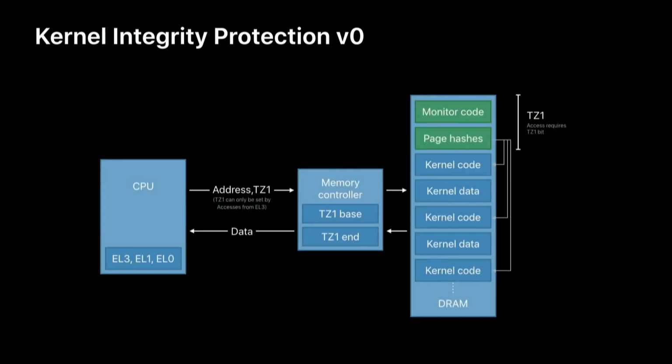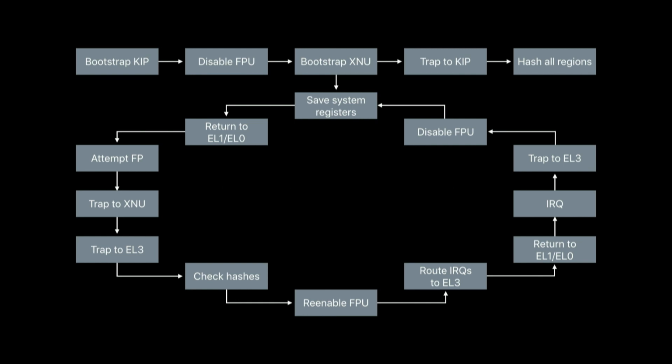You can see the monitor code collecting all the hashes on the right. And that's a fairly straightforward EL3 implementation. What's interesting about this use of EL3 is that it's pretty unusual. EL3 does not get direct access to Userland or kernel page tables. So what we have to do instead is use the fact that EL3 has access to floating point instructions and interrupts to force the kernel to periodically trap into the monitor, letting us go and do these checks.